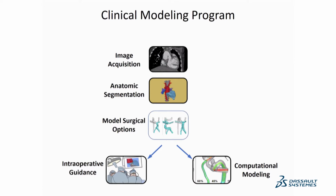This clinical workflow utilizes CT scans and MRI images from patients with heart disease. And from that, we're able to create patient-specific models of the anatomy. We utilize CATIA and other modeling software to digitally model surgical options. We then combine this data with information about the patient's circulation, including pressure and flow information from the MRI and catheterization procedures, and then perform computational fluid dynamic simulation on these patients.